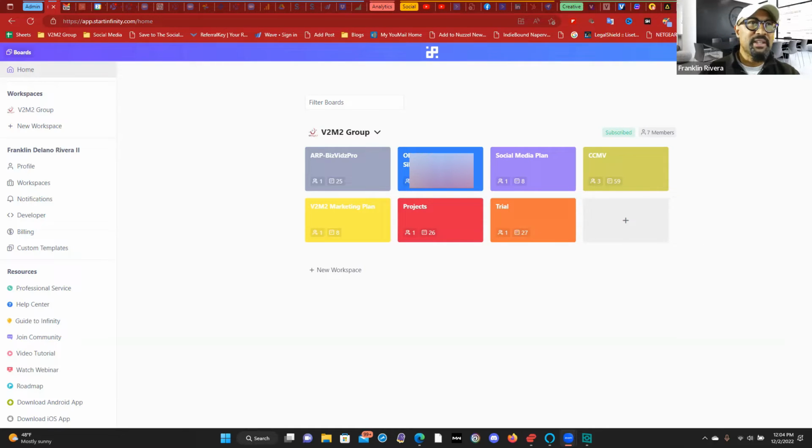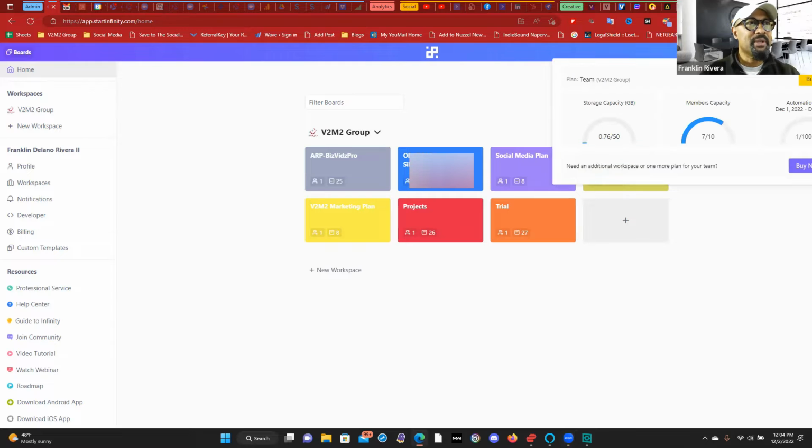So first, let's look at my plan, because I want you to see that with my one-time purchase, what I was able to get, and that is a storage capacity of 50 gigabytes, 10 members, and then automations. So you get to run X amount of automations, which is a new feature that they offered. So you can automate a lot of different tasks inside your board. You get X amount of automations, then you get X amount of times an automation can run. Well, that will make more sense as we go.